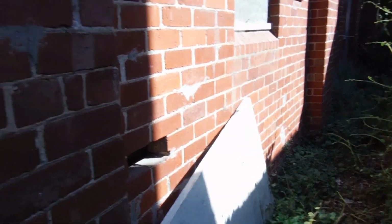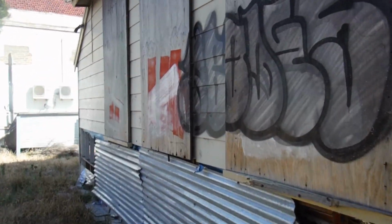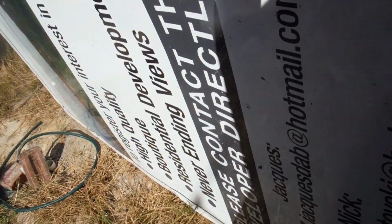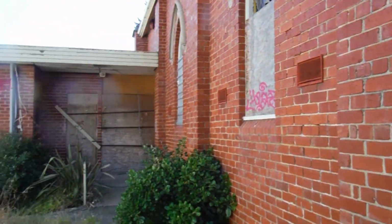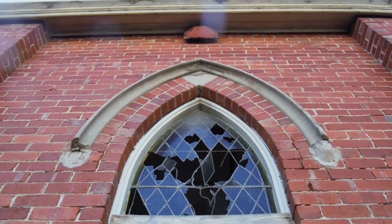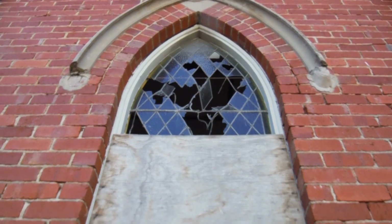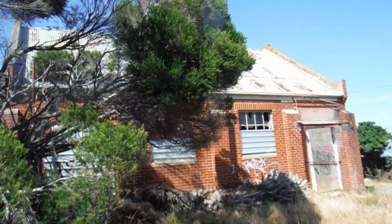Wow, doesn't look like I can get in, but it's still very interesting. Looks like it's all boarded up. Hey, what's this say? Flip this over. Some type of thing. Yay, broken asbestos everywhere. Who could wish for anything else? Some large building there, it's pretty sick.